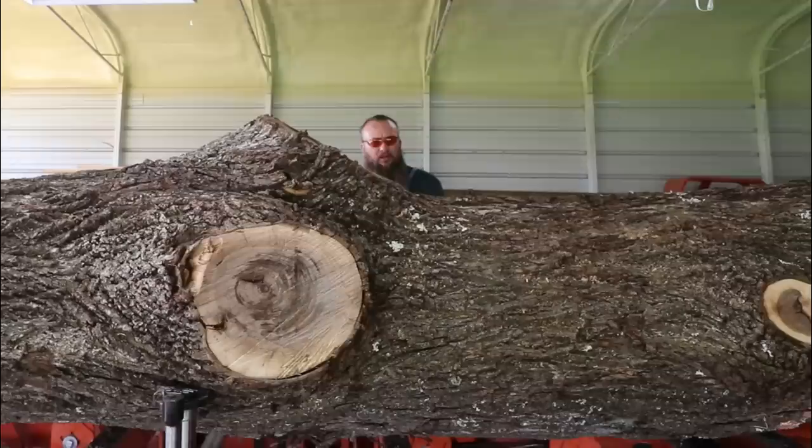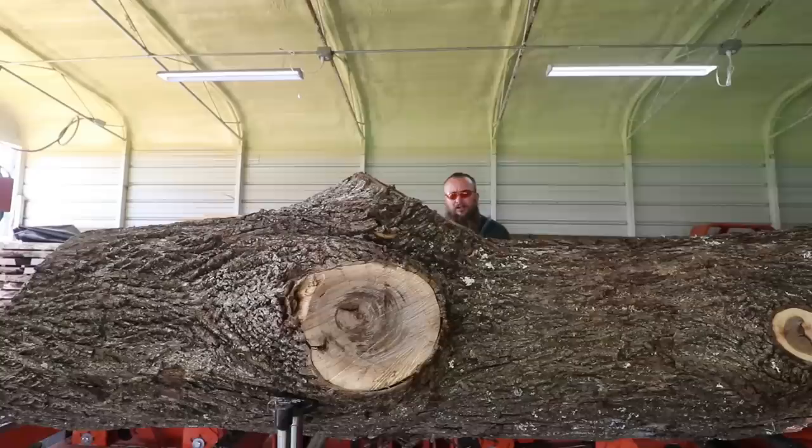We'll be sawing these into 9/4 slabs as we always do here in the channel when dealing with highly figured walnut like this. Using the Wood-Mizer double hard number 7-degree blades, and the thickness on this blade is 0.55, so it's a little bit thicker than my usual blade, but it cuts really flat. I really like these blades.